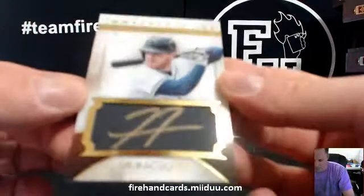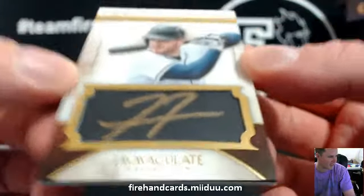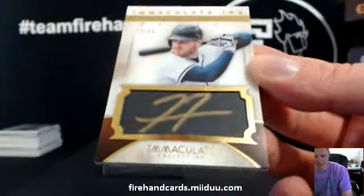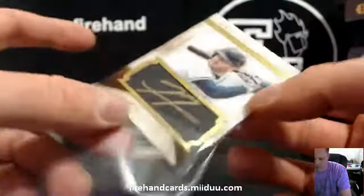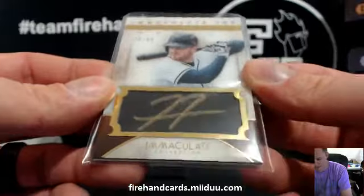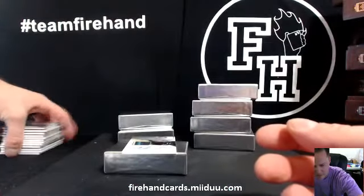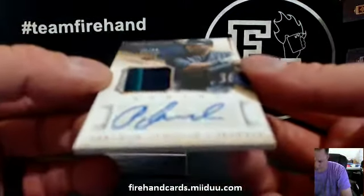And we got Freddie Freeman for the Braves, 23/99. Oh yeah. I've had a couple offered to me before. I'm not really a big Blue Jays Frank Thomas guy. I don't collect much of his Blue Jays stuff. Zags fan in the Braves. But now that you have one in person right in front of you, it makes you think a little bit differently of it.